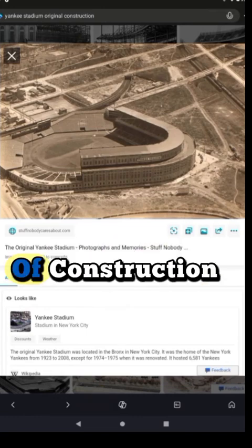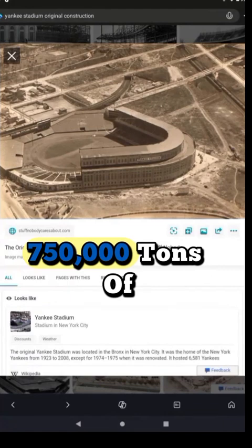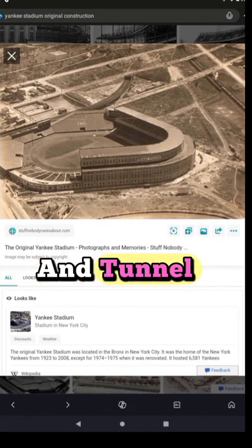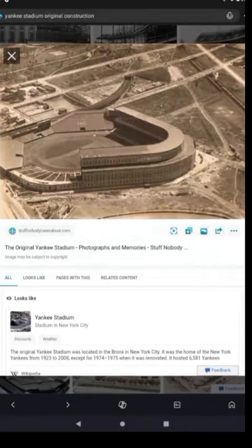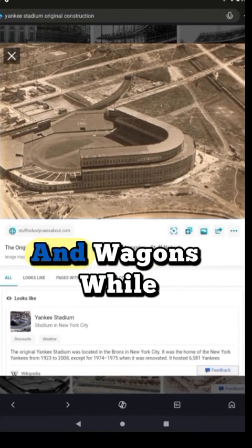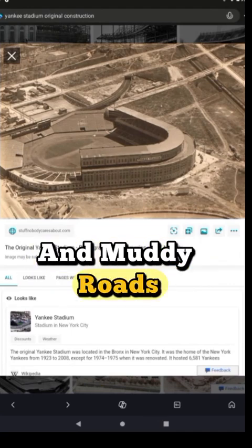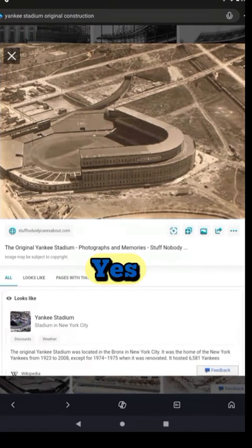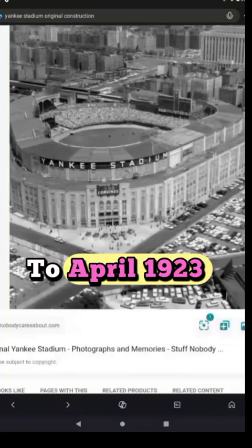So what's the total weight of construction materials? Approximately 750,000 tons of construction materials were used to build Yankee Stadium, including underground levels and tunnel systems. That's incredible that all that material got there with horses and donkeys. Indeed. Most materials were transported by horse-drawn carriages and wagons, while some heavier items came by rail. And muddy roads, and you said that they constructed this in under a year, huh? Yes. Yankee Stadium was built in under a year, from May 1922 to April 1923.